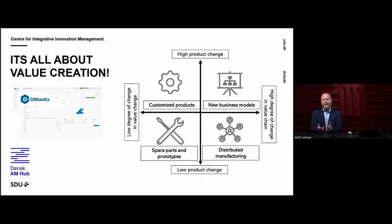You can also do spare parts. There are even companies like Demanix from the Netherlands that have specialized in digitizing inventories of companies and offering to be the supplier on demand for spare parts or for tooling parts directly. So you don't have to spend square meters in your factory on spare parts.